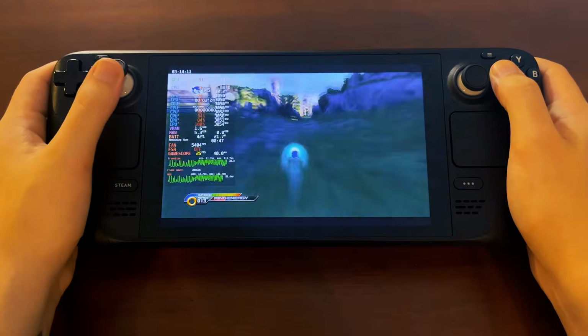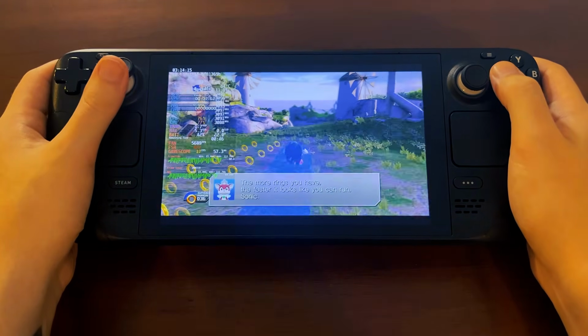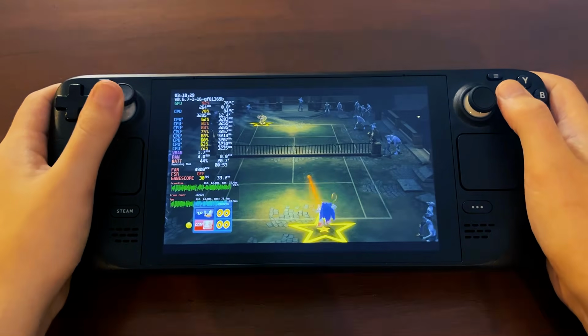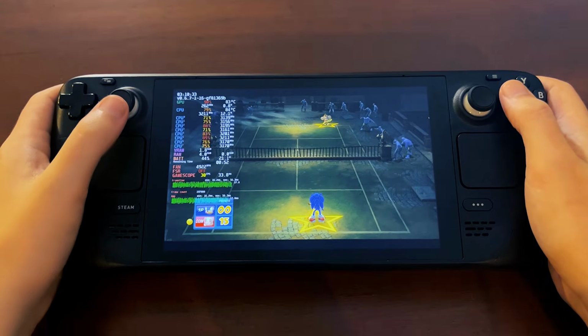Sonic Unleashed actually runs surprisingly well, all things considered. The frame rate will hang out anywhere between 15 to 40 frames a second, which honestly is about on par with the actual console. We also have the final version of Sega Superstars Tennis, which I felt was different enough compared to the others and worth getting.